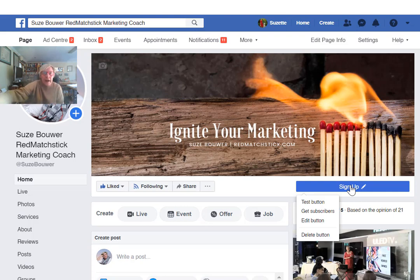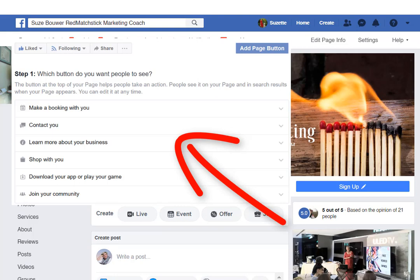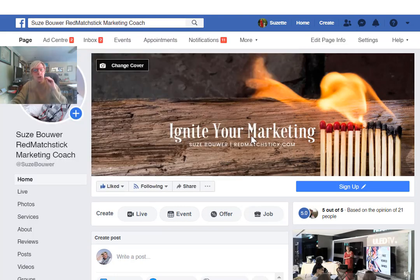If the cover photo tells them you're offering a course and then it's a sign up, the brain of your user puts the two together and it makes sense. Make sure these all are part of an ongoing strategy to create conversion. You want people to find you, to like you, to get to know you, to get to trust you, and ultimately to buy from you.